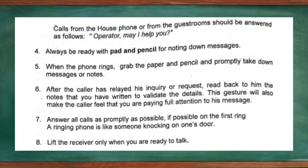Number 4, always be ready with pad and pencil for noting down messages. Number 5, when the phone rings, grab the paper and pencil and promptly take down messages or notes. Number 6, after the caller has relayed his inquiry or request, read back to him the notes that you had written to validate the details. The gesture will also make the caller feel that you are paying full attention to his message.